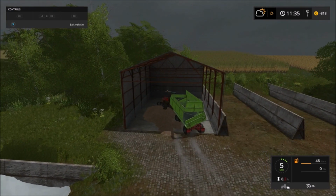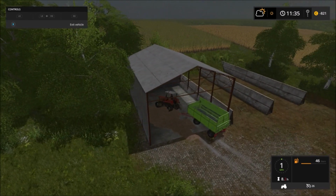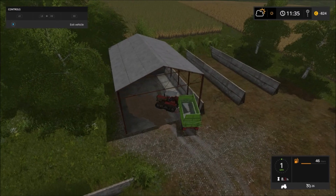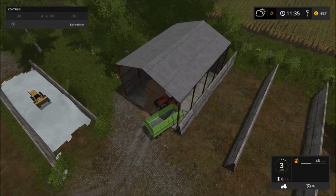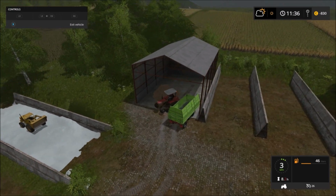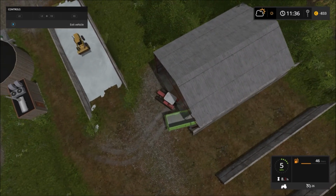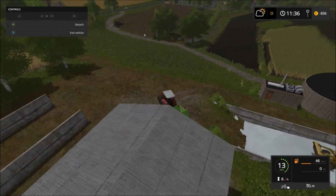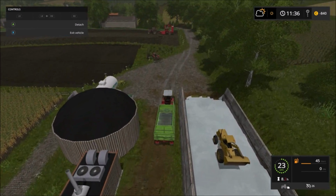Let's put the trailer down. What a palaver. If I had known we were going to have to do this, I'd have got a trailer we could just back into here and tip out of the back, because this is going to be a little bit troublesome. There we go. Can we drag him back round? Yes, we can. Straight back over here.